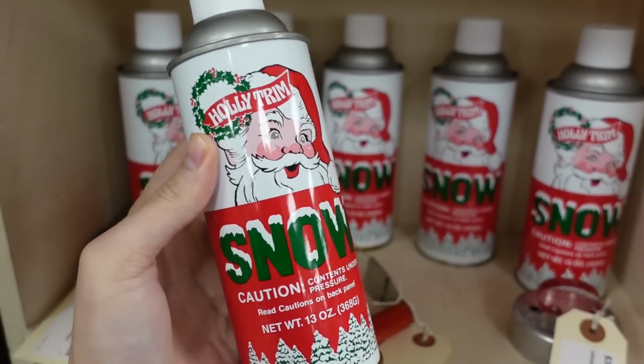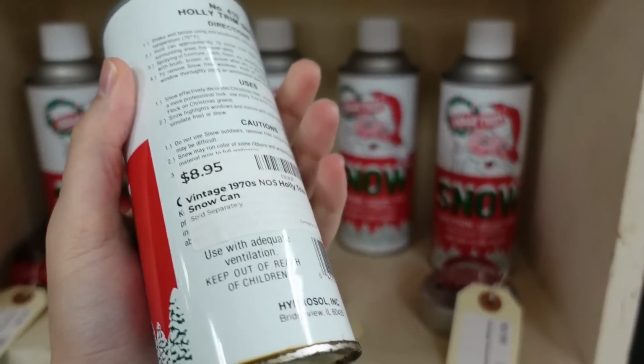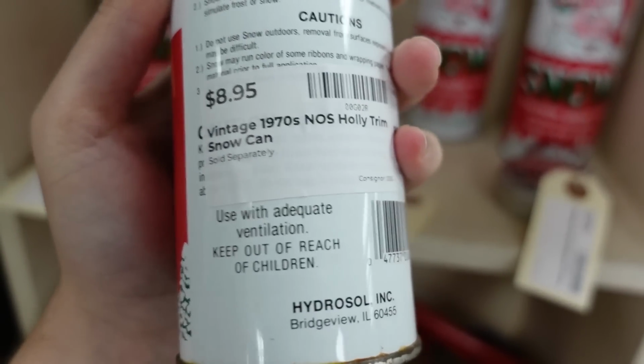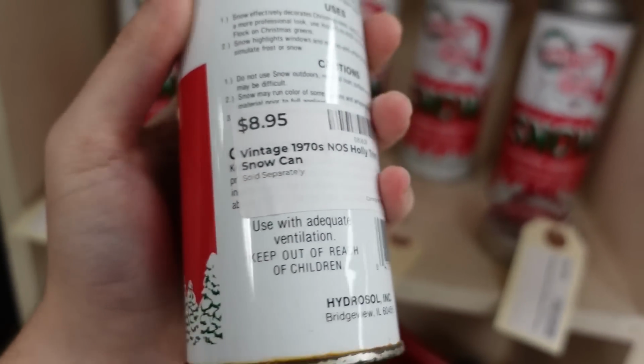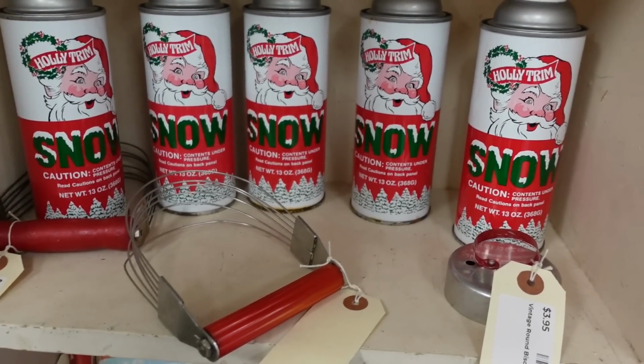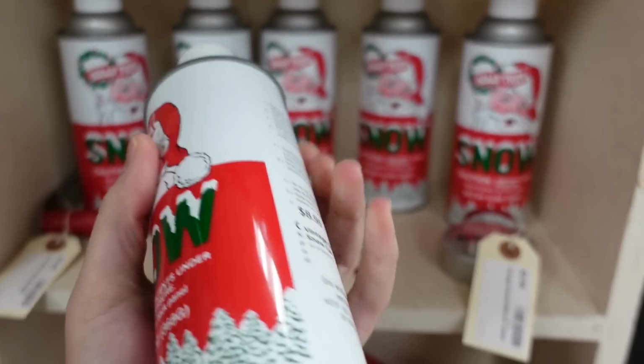You know, I'm gonna buy some of this vintage snow. It's this holly trim snow and it comes in a can. It's $9. Has the barcode. 1970s they have written on the tag. I'm just gonna get a can of it for my own collection. It's adorable. They've got a whole bunch of them. New old stock.